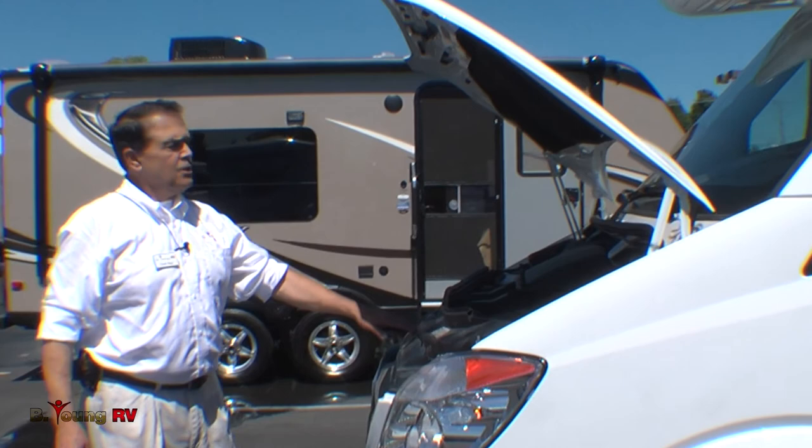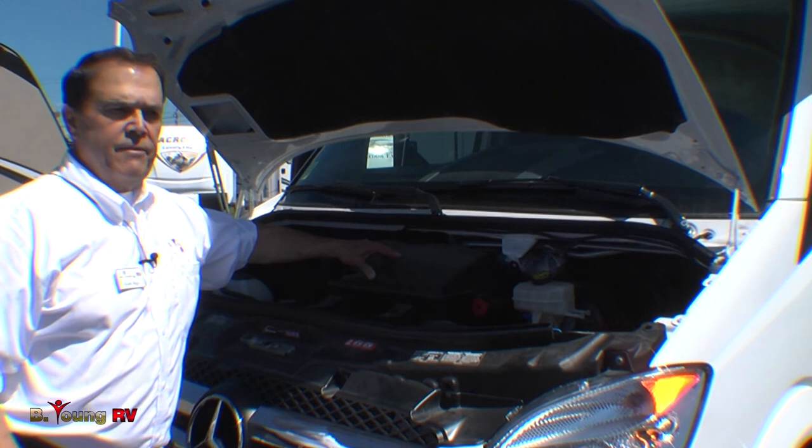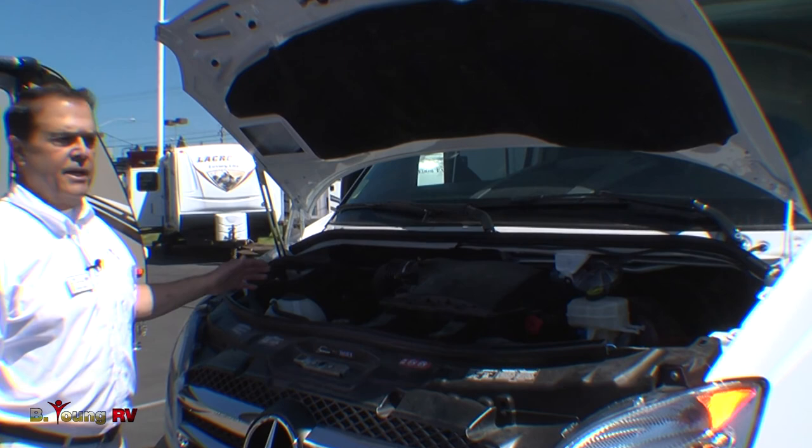16-inch tires. Like I said, this is a Mercedes chassis with the V6 engine. 3-liter, 188 horsepower, 325 foot-pounds of torque, which is considerably more than what it was previously, even in 2011. So, a very smooth running engine, you can barely hear it.